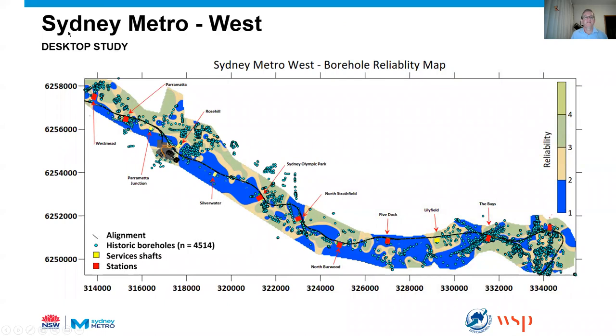So as part of the desktop study, I did a borehole reliability map. It's just contouring the reliability of the data. All the little blue dots are the historical information, and we contour up what we have. Scale one would be information that has coordinates, RLs, borehole photos, good logs, and then it progressively gets to four when you don't have good information. But by doing this, we were able to plan where we were going to do boreholes.